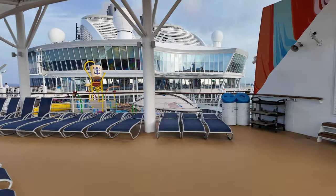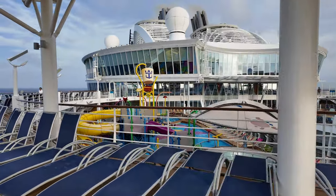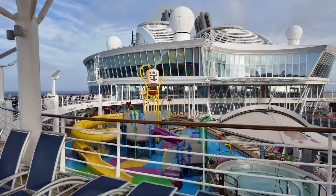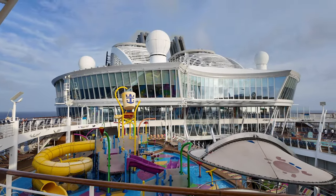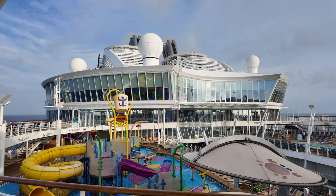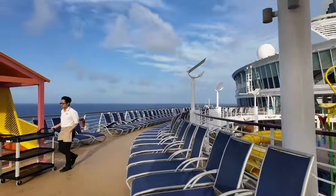This is going to be really close to Splashway Bay on board. They have a really great kids splash pad and water slide complex on board here. Obviously it wasn't going when I was shooting this, but there's just water all over the place. The kids absolutely love it. So a great choice for families on board Symphony of the Seas.